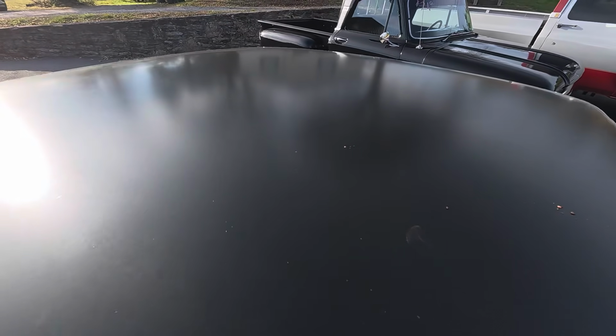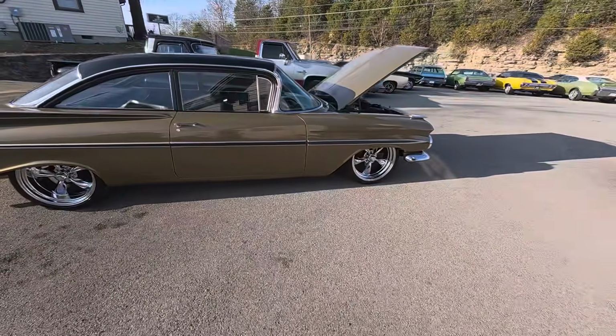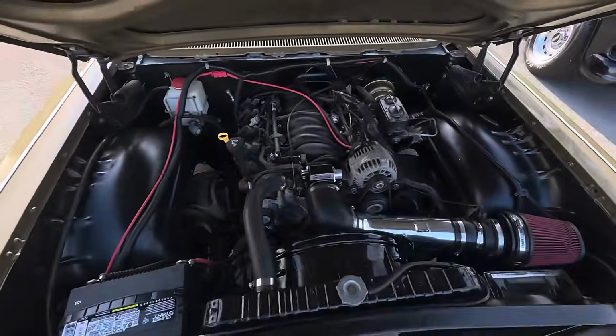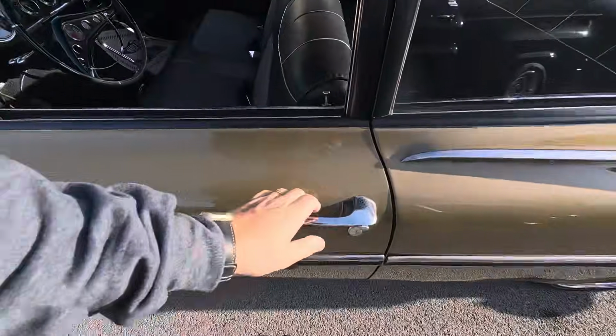Bird crap got all over it, man. We're gonna have to wash it. There's been birds flying all over. They've been getting us in every video here lately. Let's go ahead and check out the interior. It's a massive car. It took a little while to walk around.